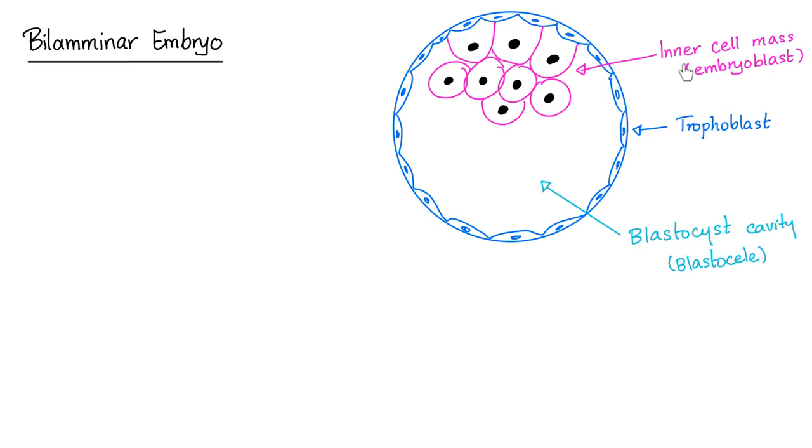The inner cell mass is called the embryoblast, and the outer cell mass is the trophoblast. Between them, there is a cavity called the blastocoel. So, inner cell mass and outer cell mass, which one will form you? Which one will form the actual baby? The inner cell mass. That's why they are called the embryoblast, because they will form the embryo.